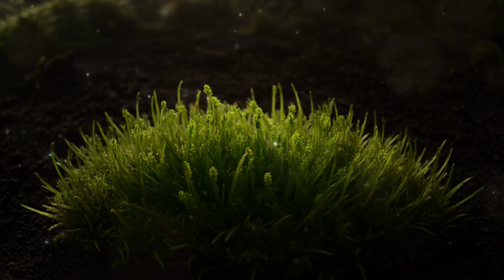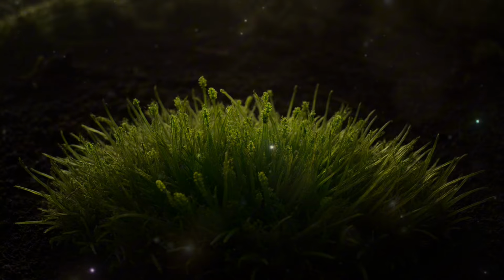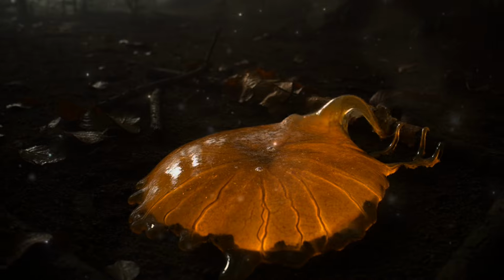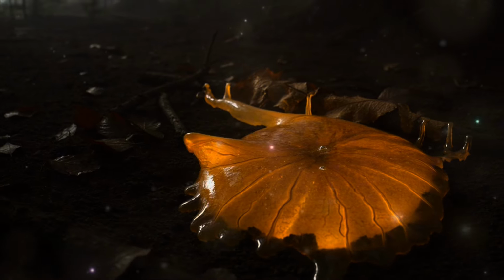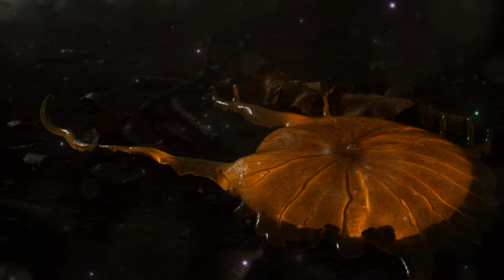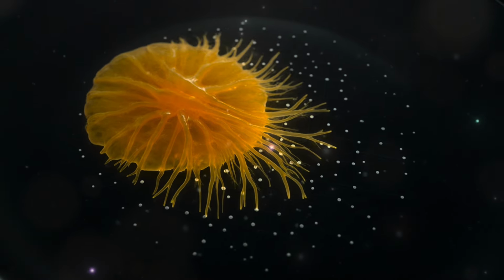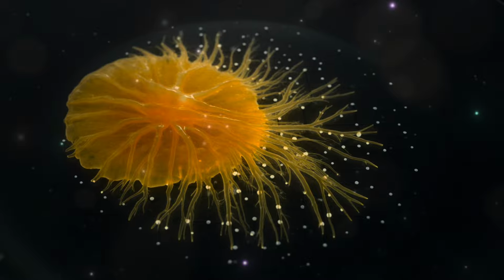The air in this deeper part of the forest is very still. Sound doesn't carry far here. The light is dim and green and diffuse, filtered through layers of canopy until it arrives at the forest floor, soft and directionless, coming from everywhere and nowhere at once.